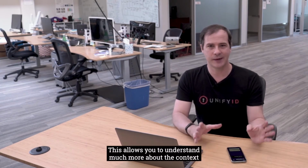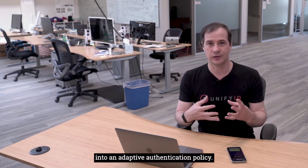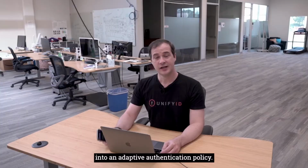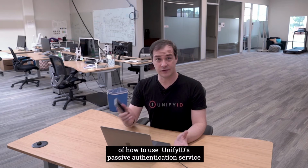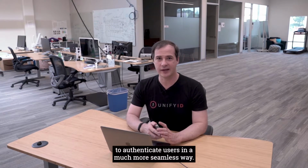This allows you to understand much more about the context and what the user is doing and incorporate that into an adaptive authentication policy. So this is just one example of how to use UnifyID's passive authentication service to authenticate users in a much more seamless way.